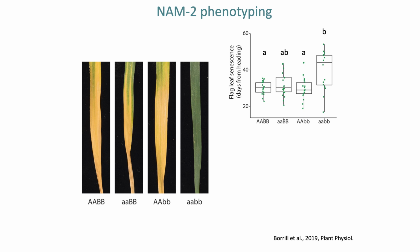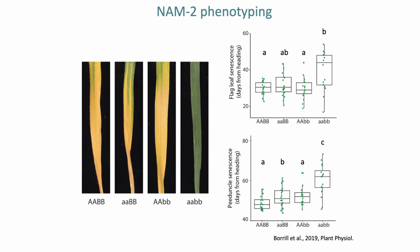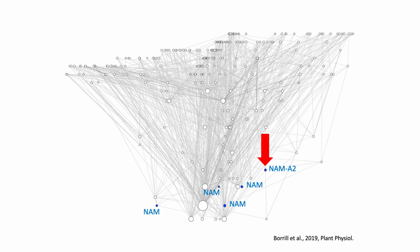And also we saw changes in the peduncle, which is the part of the stem that connects together the leaf to the grain. And the timing at which this peduncle tissue senesces is really critical, because once it's dead, obviously no more nutrients can go through into the developing grain. So that was great. We'd found a new gene, but it wasn't new. It was quite similar to some other genes we already knew.